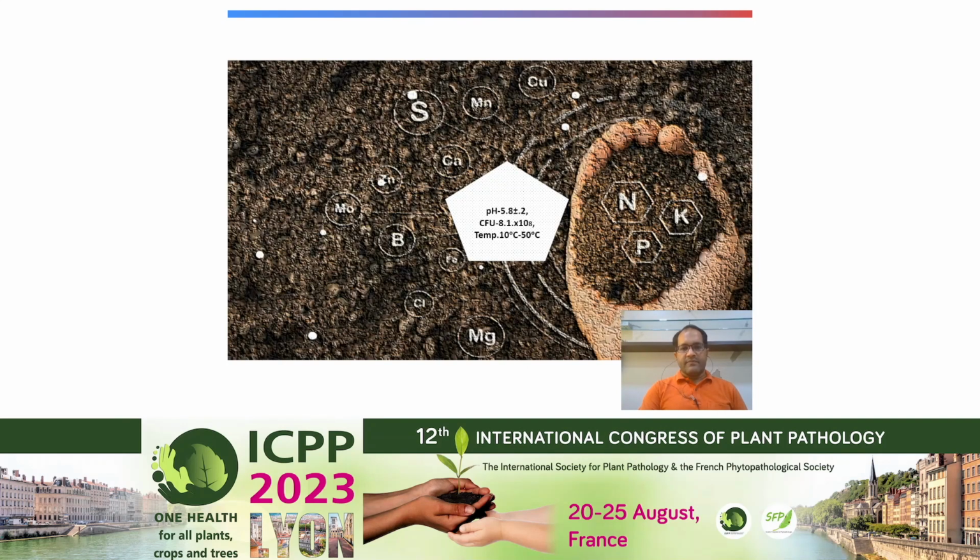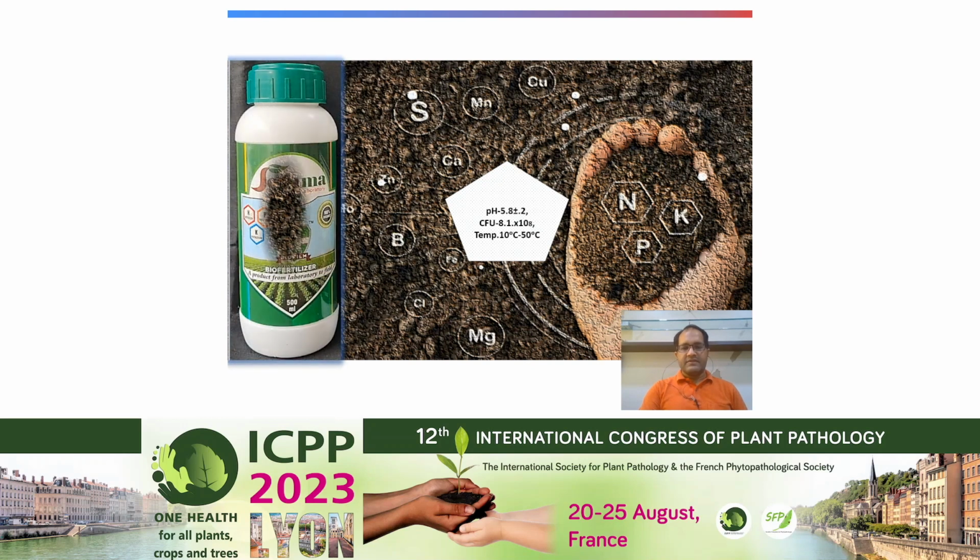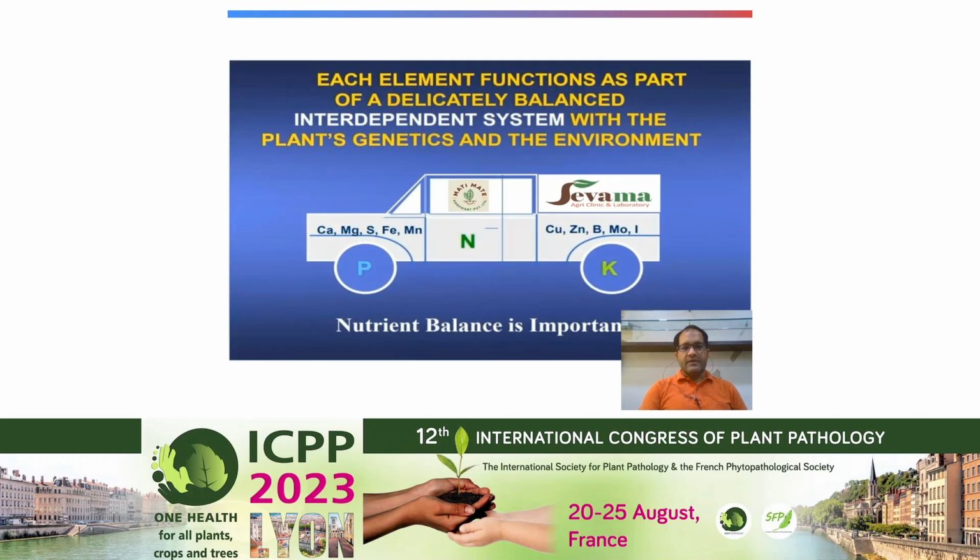And this is our product that we have formulated and developed, having a pH of 5.8 and EC of 8.1, and it can sustain temperatures from 10 to 50 degrees Celsius. It has been made using organic amendments, and each element functions as part of a delicately balanced integrated system with the plant genetics and the environment. So the most important next step is commercialization of the product.